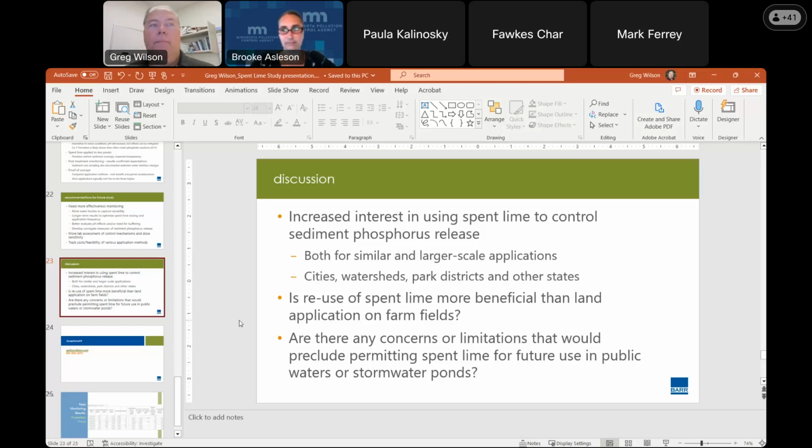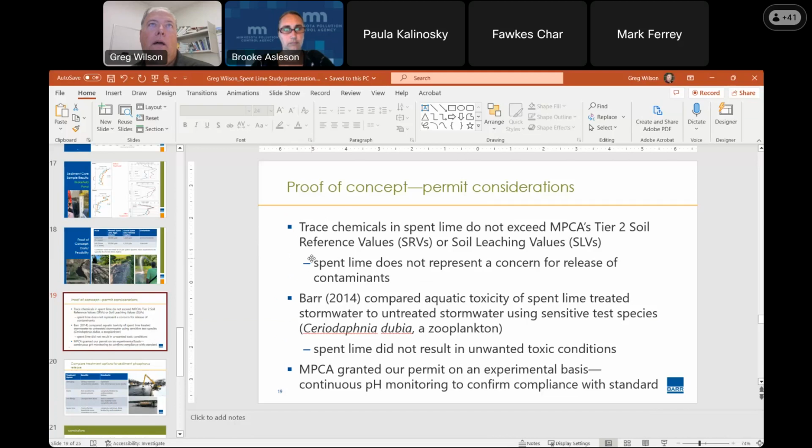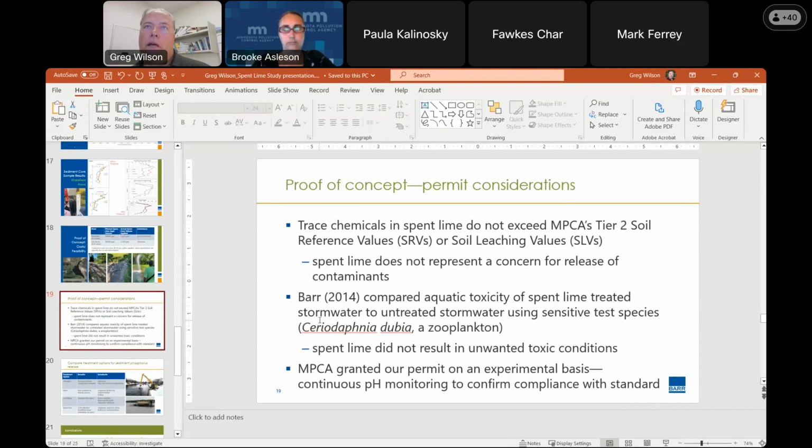Okay, yeah, basically I don't really have any downside that I can document. We talked about some of the permit considerations that were brought up before. There's been testing on it. The filter cake or the slurry itself is all within levels that would support what we want to be at or below for the purposes of sediment tests. There has been toxicity testing with the spent lime that was used for stormwater treatment, and it didn't have any unwanted toxic effects. As long as we maintain pH at or below 9, we should be in good shape from that perspective.